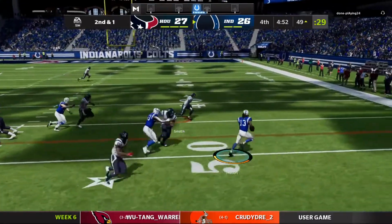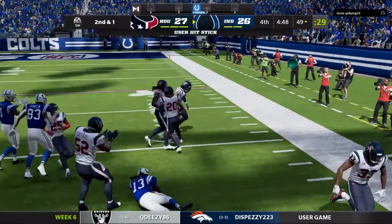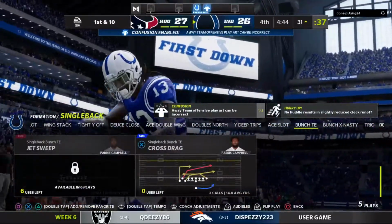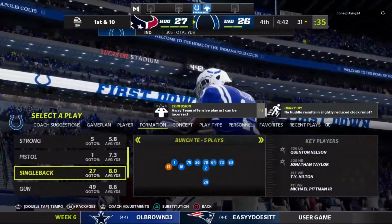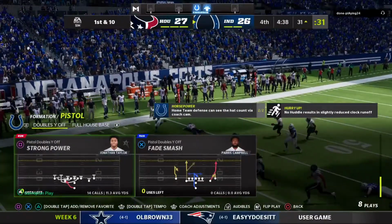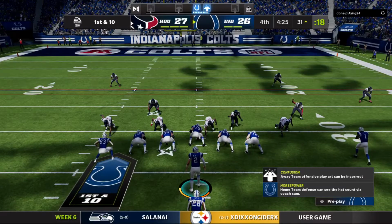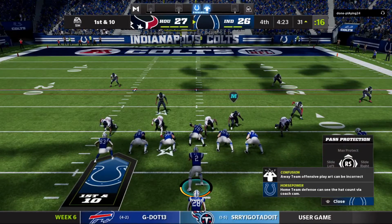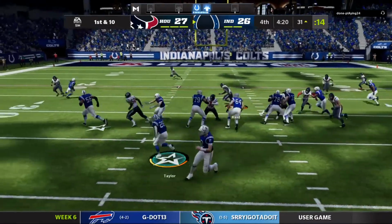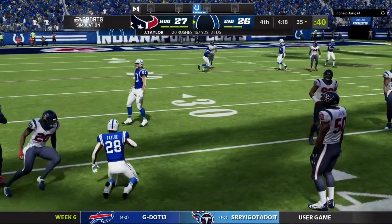Running the sweep, Hilton with it. And past the 35, he'll be dropped a yard or 2 shy of the 30. An excellent run there coming from out wide. And we used to consider these jet sweeps to be gadget plays or something a little bit unusual, right? But now most teams have some version of this play in their playbook. And I think it's a lot because of the receivers that are being developed nowadays. These guys look like running backs, even though they're playing out on the perimeter.